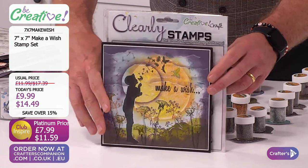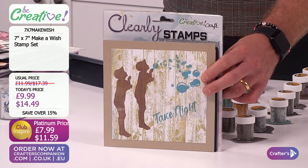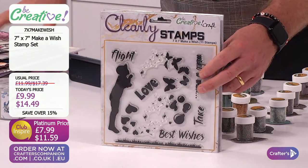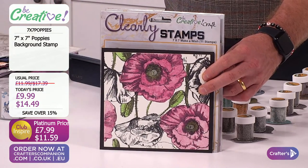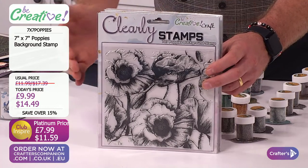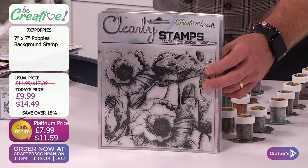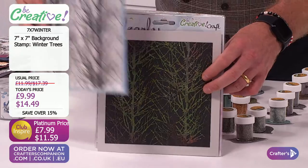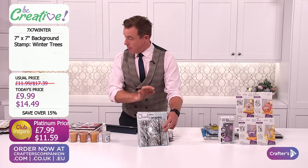Next up, how cute is that gorgeous little card there? Absolutely beautiful. And using the different stamps that you've got there, 11 in total, to be able to create these beautiful cards. So that one is Make-A-Wish. 11 stamps for £7.99 or $11.59. Then, what about the gorgeous florals? The poppies there, absolutely stunning. That is one background stamp that you've got there. But look at that. It's like a piece of artwork, isn't it? You're adding your colours into there to create something so beautiful. I could just imagine you colouring that, using your watercolours potentially, and framing that on your walls at home. And then the one that you saw just a few moments ago, this time done with a bit of glitter. Look at that. Woo, amazing. £7.99 or $11.59. 50% of the stock has sold through of the winter trees. There are more stamps available for you as well.